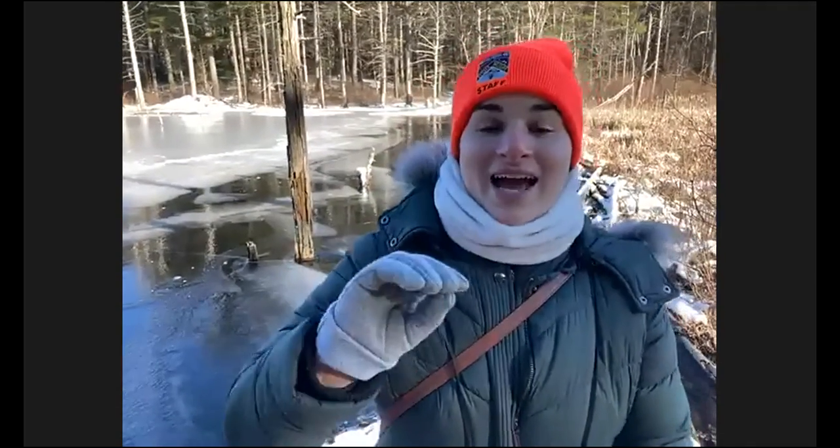Talking about tracks, Mary showed you a track earlier that was pretty big. I believe this is the one she showed you. It had kind of webbing between the toes. Can anyone think of what that could be from?